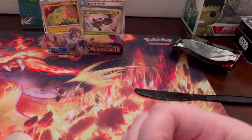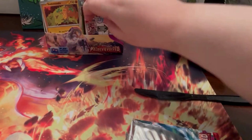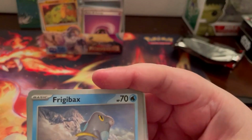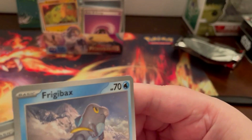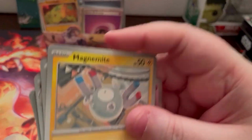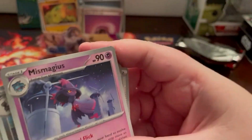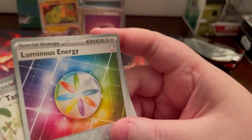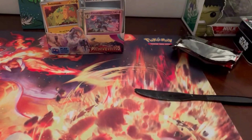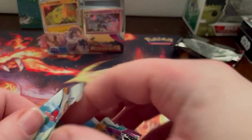Okay. Try to open this pack. Okay, so we got a code. I'm not going to waste your time with that. Purple. And then we got Frigibax, who I'm keeping because he's adorable. I don't know what he is, like a seal. Tandemaus, Sprigatito, Magnemite, Grusha, Primeape, Mismagius, Zweilous, Luminous Energy, Reverse Holo, and Cerulean. All right, here's some packs. Well, a pack, cat pack again, cat guy.